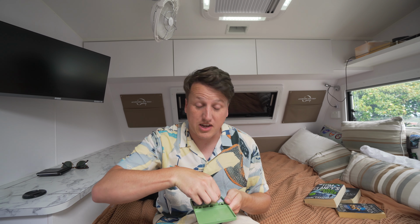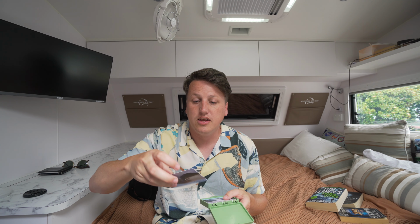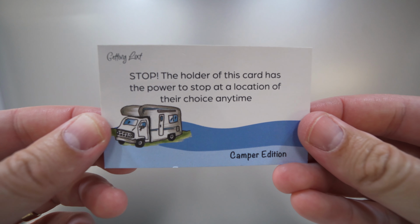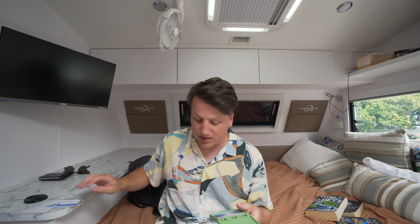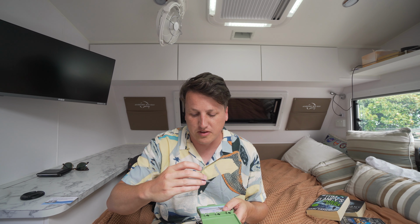I forgot to say as well, these cards have cool pictures of beaches on the back and all sorts of scenery around New Zealand. They're quite neat. So this card says stop. The holder of this card has the power to stop at any location of their choice at any time. Like a get out of jail free card in Monopoly. So I'll hold on to that one. I might stop somewhere just for me, coffee.